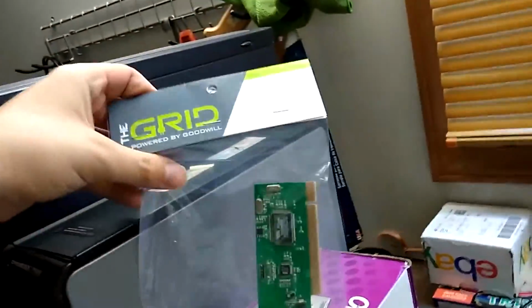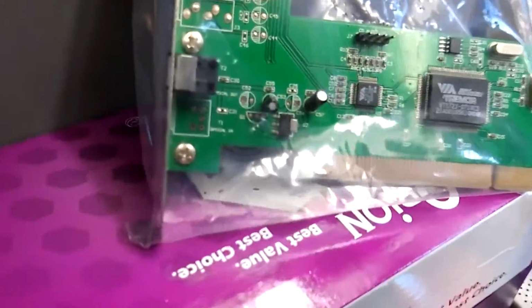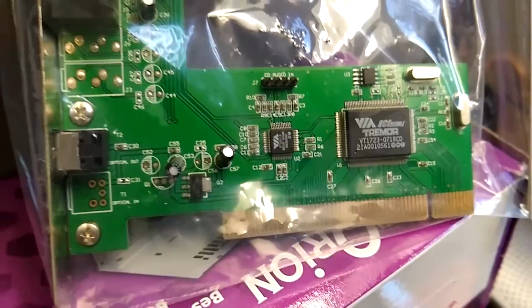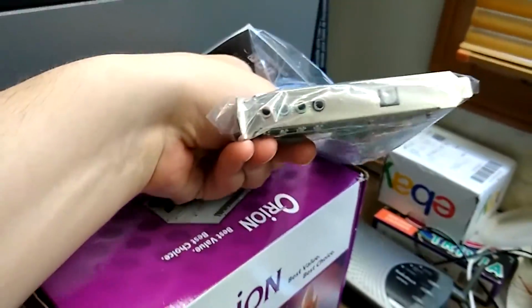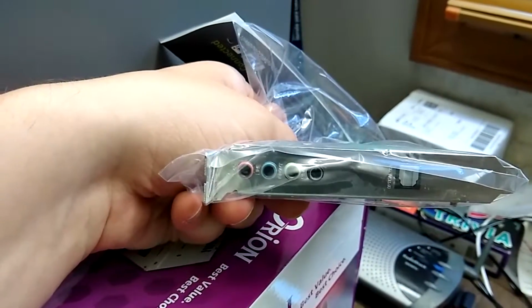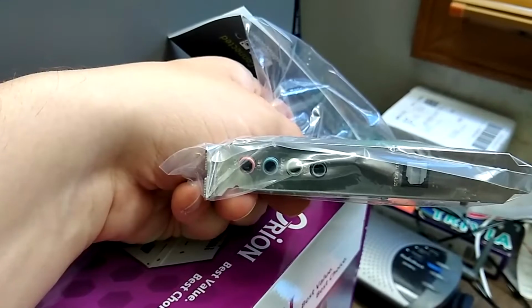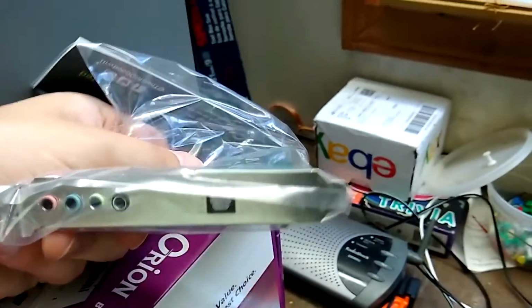Also from the Goodwill Grid store in Charlotte is this very interesting looking sound card with a VIA trimmer chip on it. So I'm not really sure exactly what kind of sound card it is, if it has good DAW support or not. But it has quad outputs on there for audio, including an optical out.